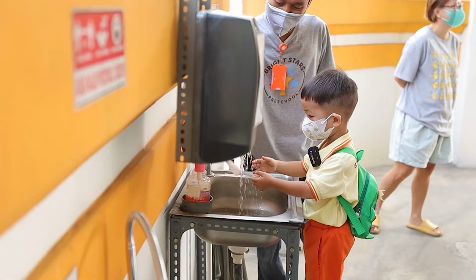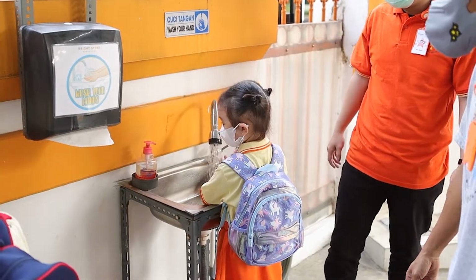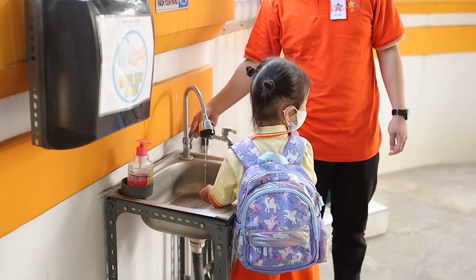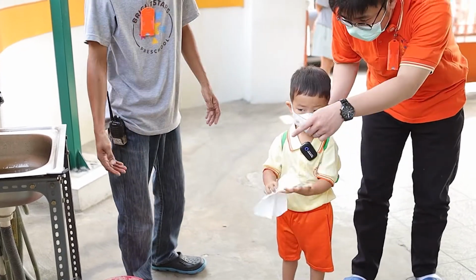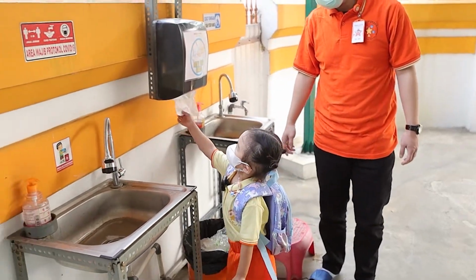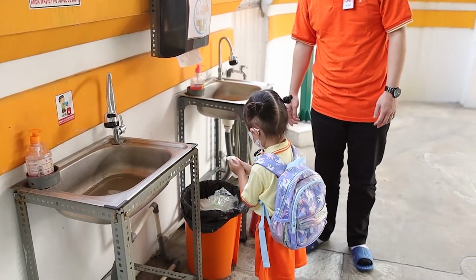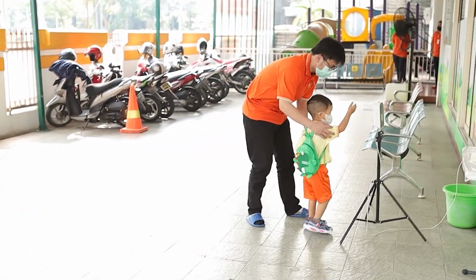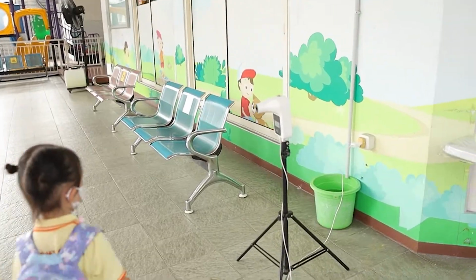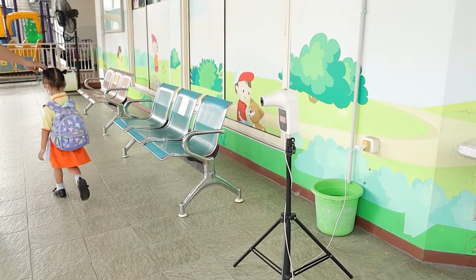First of all, before they enter the school building, they have to follow all the COVID-19 protocols, which are washing hands properly using soap. And then they have to dry them with a paper towel. And then they have to check their body temperature. Good job.